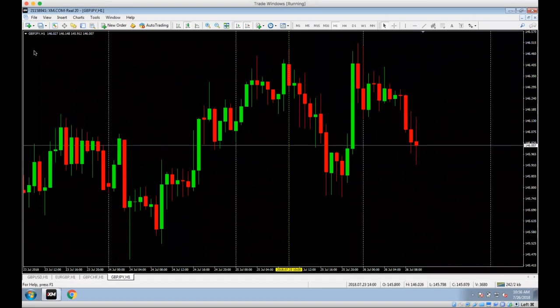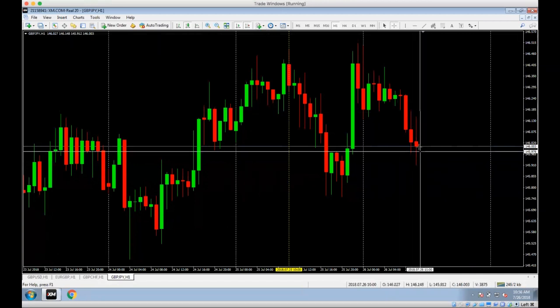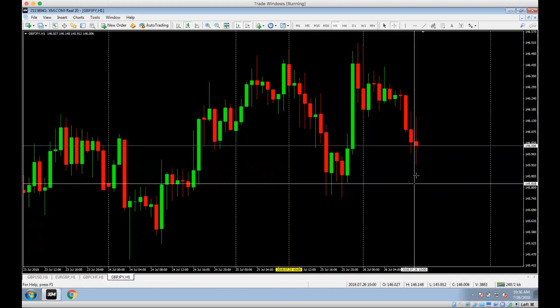We have the GBP JPY pair here, and the yellow line you see here was the 10 o'clock of yesterday. We went into a sell after a 10 pip drop and dropped around 40 pips more. So this is the candle of today. We are now looking at the 8 o'clock candle, London time. My laptop is 2 hours ahead, so it shows 10 o'clock for me, but it's basically the 8 o'clock candle in London.